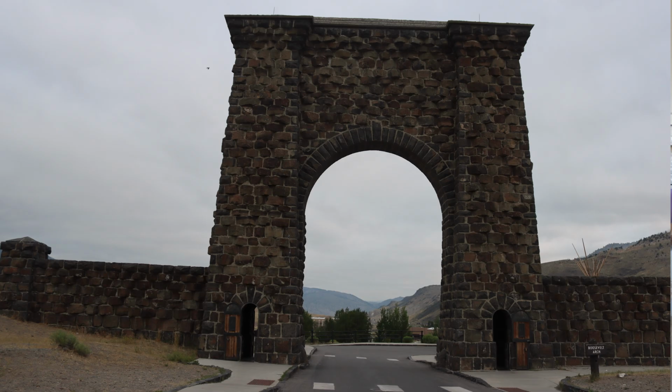How close is Mammoth Hot Springs to Bozeman? Similarly, Mammoth Hot Springs is about an hour and a half from Bozeman, again depending on the weather, any wildlife on the road, and how busy that main entrance is at the north. How close is Roosevelt Arch to Mammoth Hot Springs? Roosevelt Arch is at most about a 15-minute drive from Mammoth Hot Springs, also depending on how long of a line there is to get into the park at the north entrance.